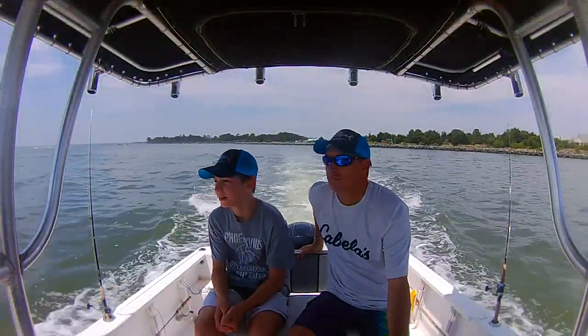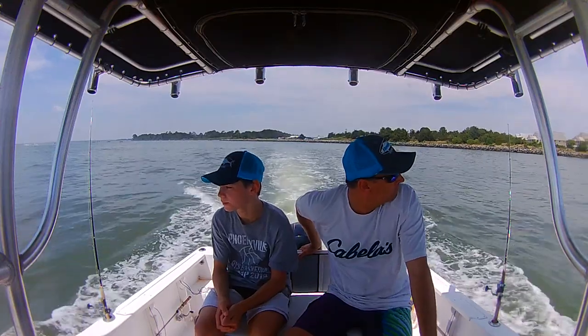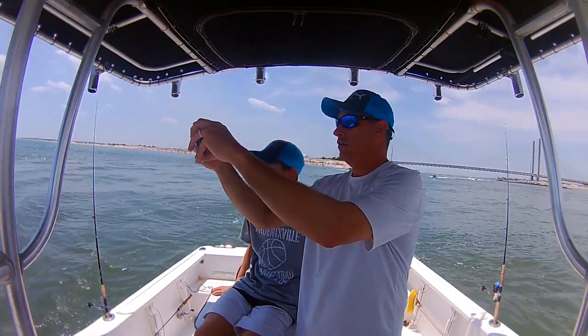When we got the boat launched and got out on the water, we found that the tide was really not moving too much. So to burn up some clock, I decided to make a run out to the mouth of the inlet and see if there was anything doing out the jetties.